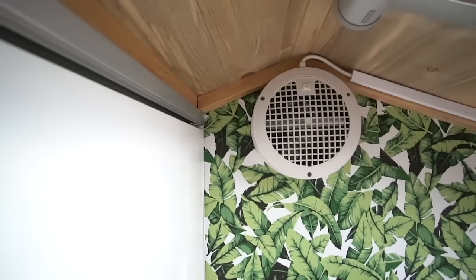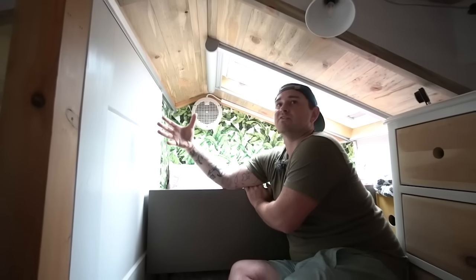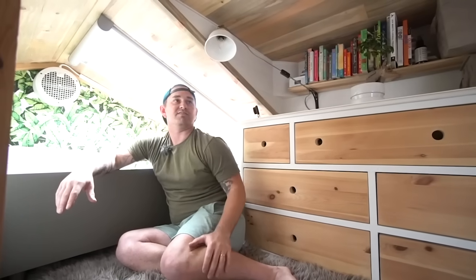This through-the-wall fan I talked about earlier actually helps to move air in and out because it is so closed off up here. And then we've also added some Hunter desk fans over there that, by putting in these windows, we can create a cross breeze and it really helps cool this space down.